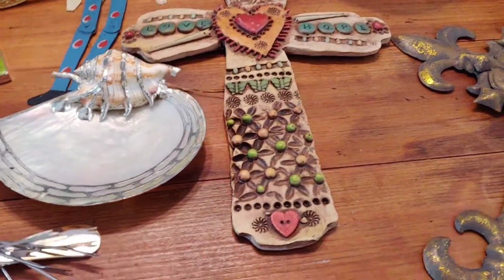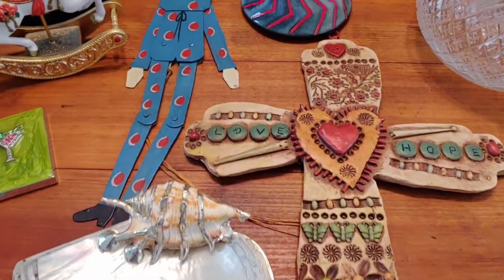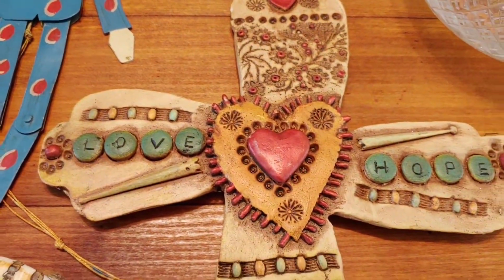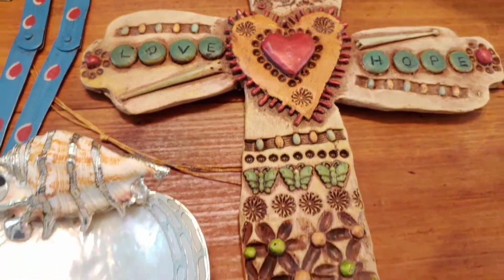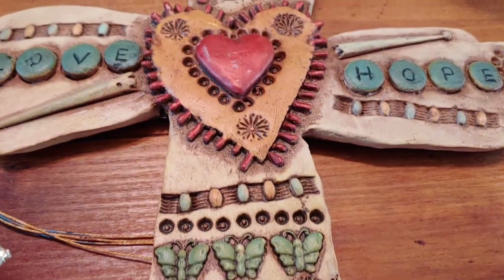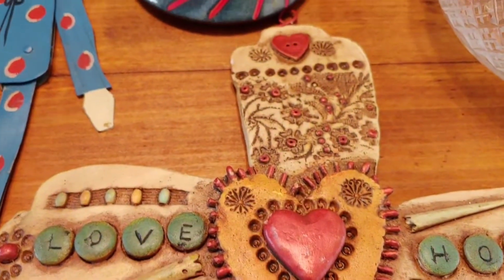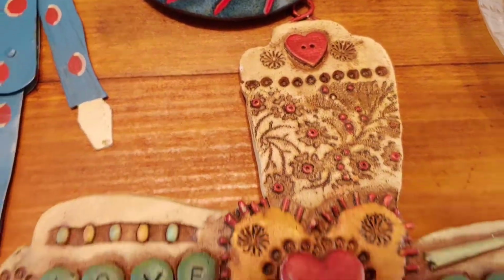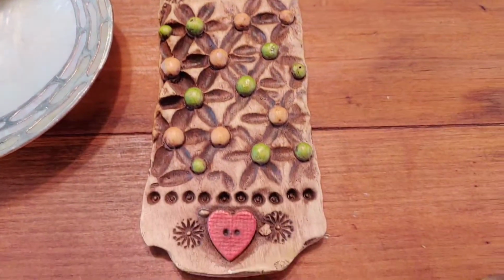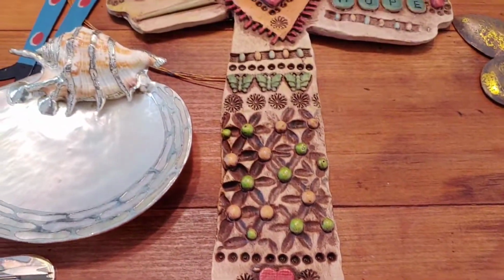I love this boho cross. It says love and hope on it. I just love the look of it. I can't determine if I think it's pottery and not resin. I've got to take a closer look at it. But it looks like a button heart, and it's got some butterflies and flowers and the colors. It's just a really cute piece.